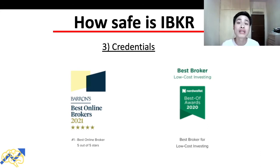Recently, Interactive Brokers was chosen as the best online broker for 2021 by Barron's. And Interactive Brokers was also voted as the best broker for low-cost investing by NerdWallet in 2020. And there are many more awards that Interactive Brokers have achieved over the years. Having achieved all these awards given out by reputable publications, this further enhances the credentials and safety of Interactive Brokers as an online broker platform. So overall, I believe that Interactive Brokers is a safe online broker platform.